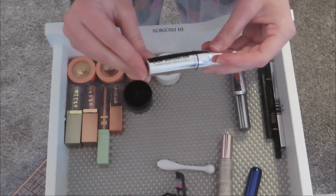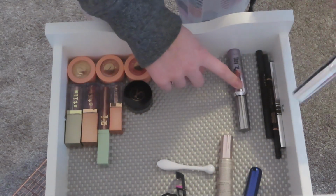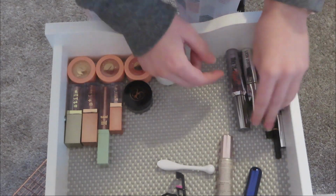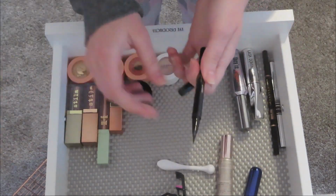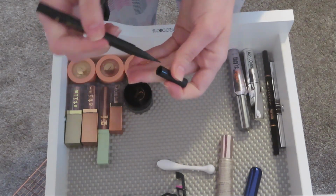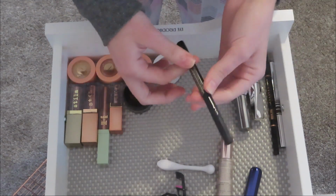This mascara is the Lash Domination from Bare Minerals. I've used it a few times, but I definitely like this one more. However, I'm going to keep it as a backup for if I run out of this and need a mascara. This Stila pencil is probably a million years old at this point. It's still working, so I might as well just keep it for now because I don't wear eyeliner often, but if I do, I like to have a pen on hand.